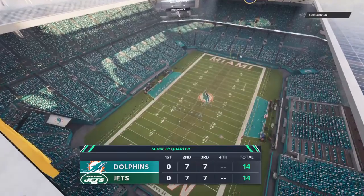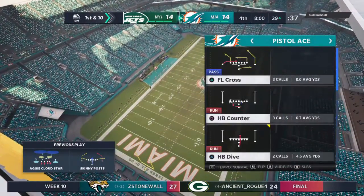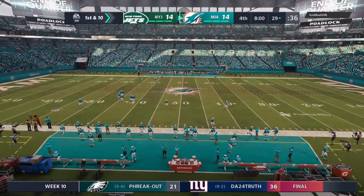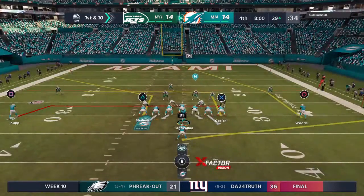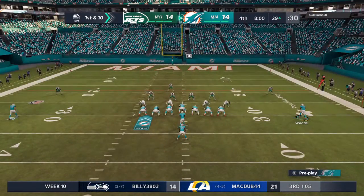Back now in Miami. All even as we get ready to start the 4th. We saw a number of good games earlier today. This one might top all of those. It's been a dandy as we come up on 1st and 10.